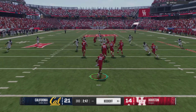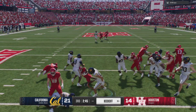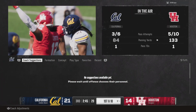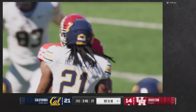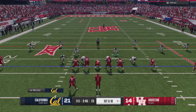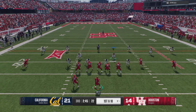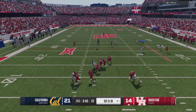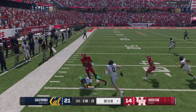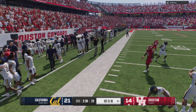The returner will field it and try to set up his offense in great field position. Didn't find any crease in that kickoff coverage, and he'll be stopped at the 17. Houston sending the offense back onto the field. Well, the good news is they threw a touchdown pass last time. It was just to the wrong team, Jesse. Well, that's an unfortunate part of the game for quarterbacks, but guess what? They do happen, so you've got to be able to turn the page here and lead this offense.